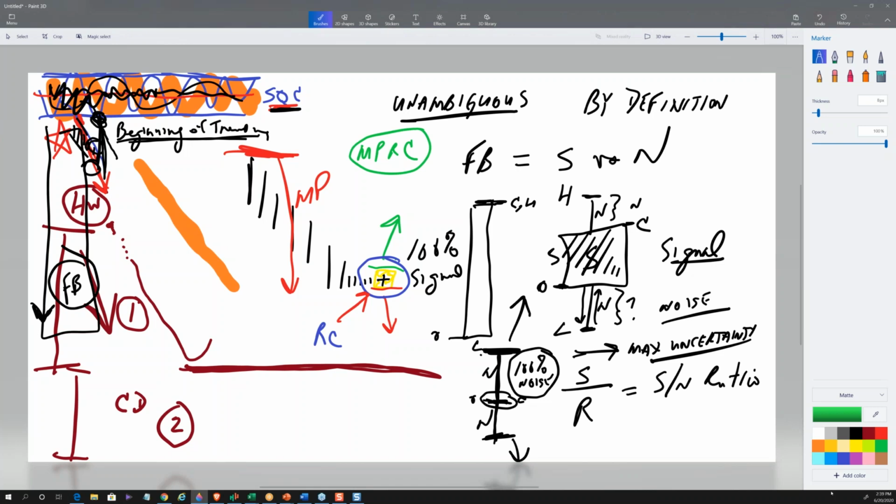So I want the largest sell-off, max pain, divided by range compression, by the smallest doji, that gives me that max pain range compression. So that, by definition, is a critical state. As soon as it breaks out of there, it's starting to resolve the tension of that maximum uncertainty.